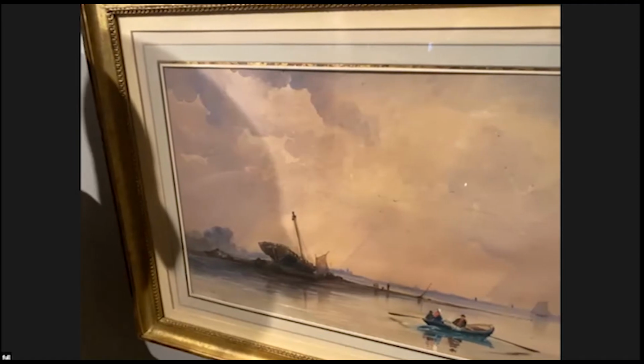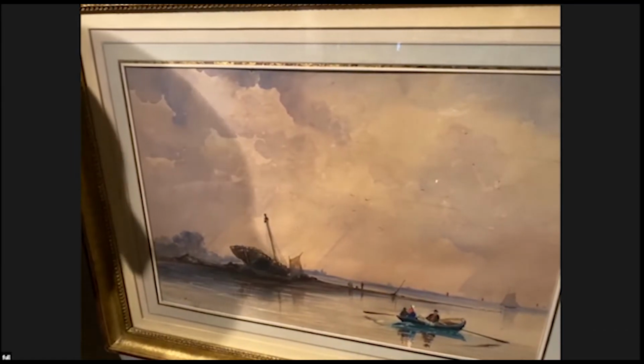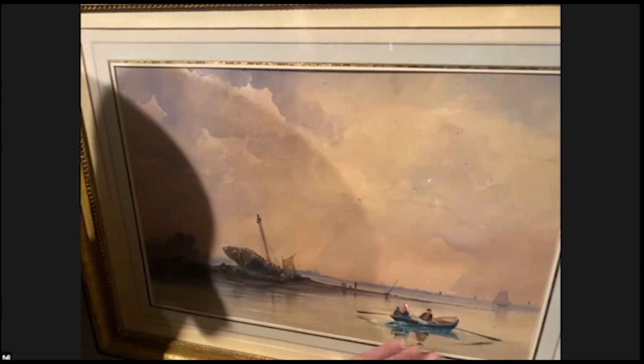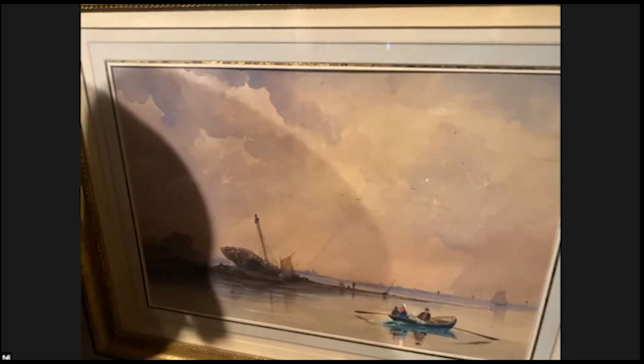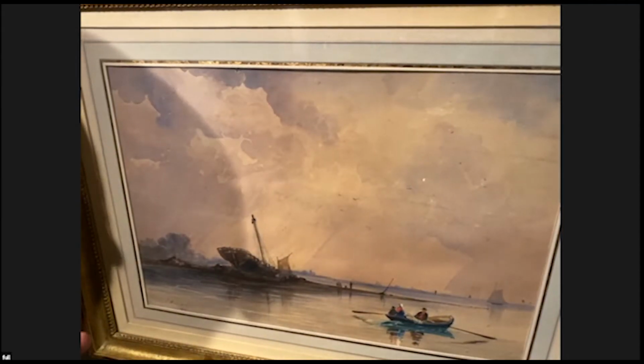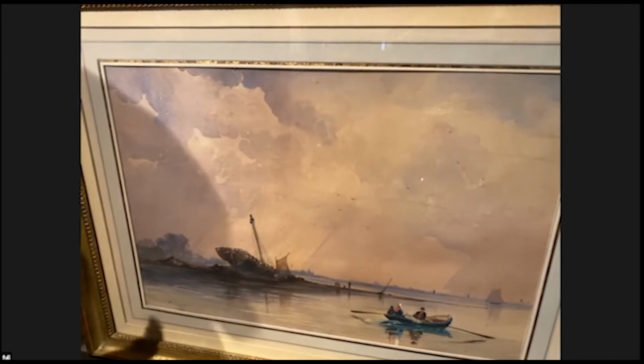I think it's kind of, what's the word I'm looking for? It's kind of a challenge to the artist to capture this boat in motion, the details of the rippling water, the reflection of colors, and again, to be faithful in that application, to get it right.